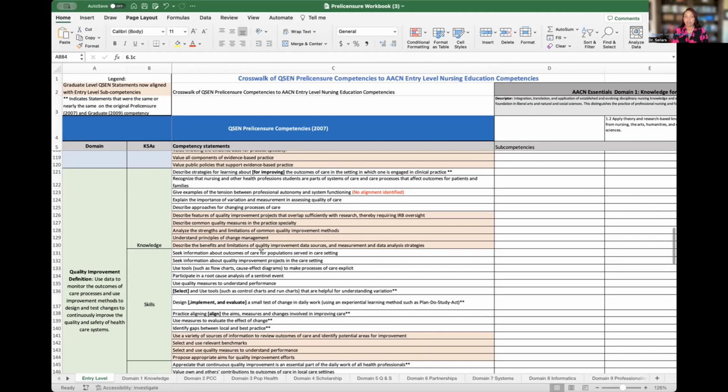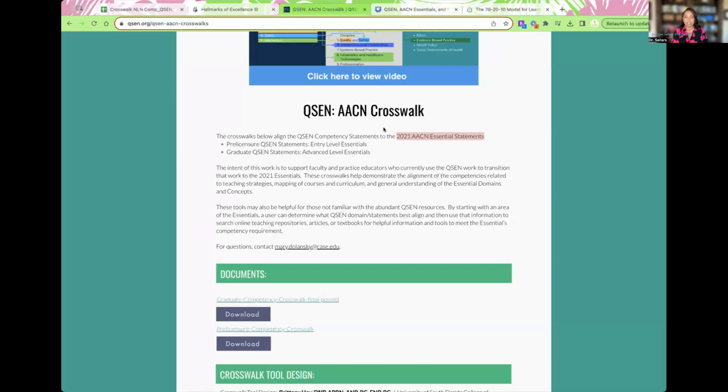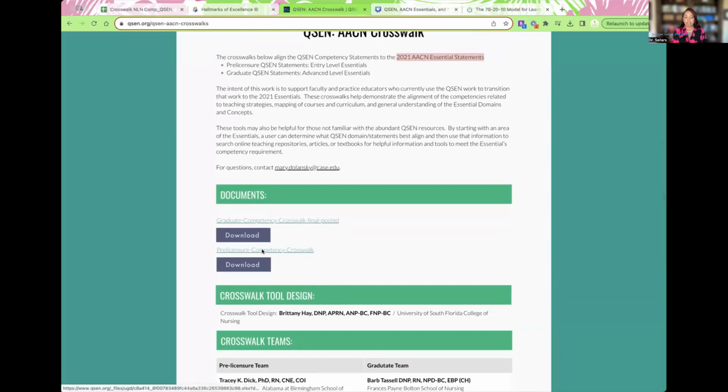First is coming together with your colleagues to talk about the discovery that you had today or in our previous episodes. Then you next want to think about what action you want to take. Are there curricular changes that you need to make based on the content that we have covered? This is the crosswalk, and you can locate it by going directly to the QSEN website that you see here, and then you just want to click on the pre-licensure competency crosswalk, which is the one that we're using, download it here, or you can choose the graduate one, whichever is appropriate for you.